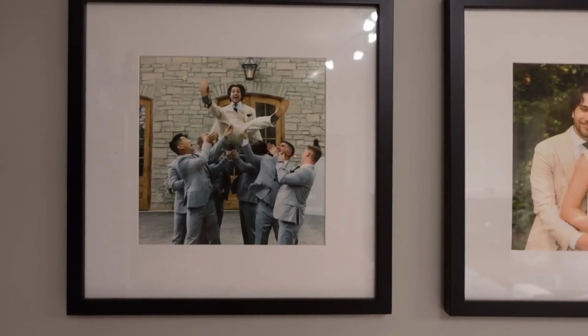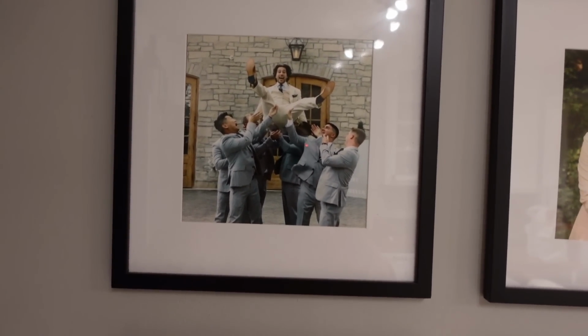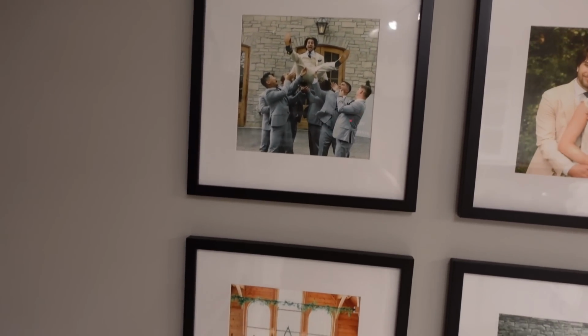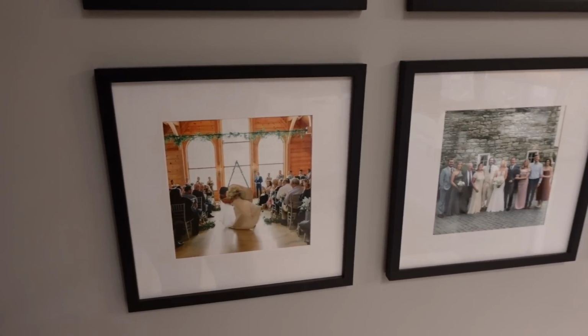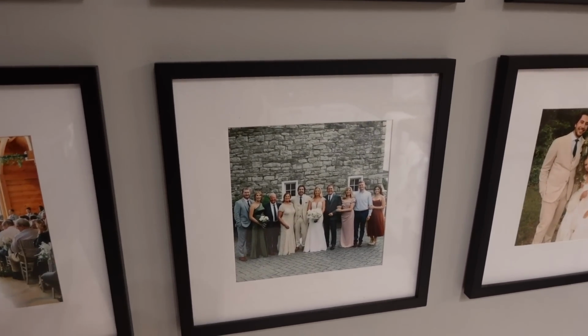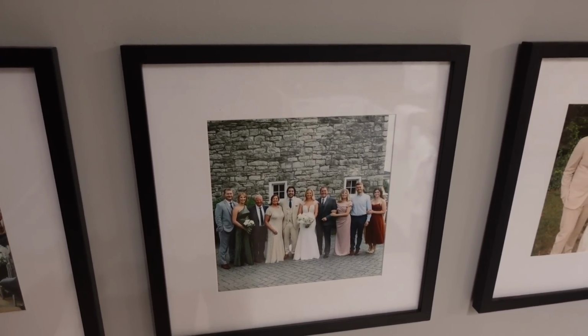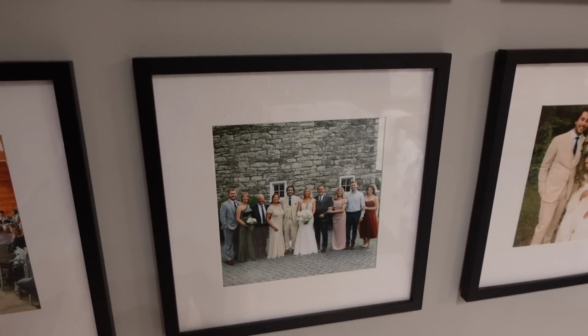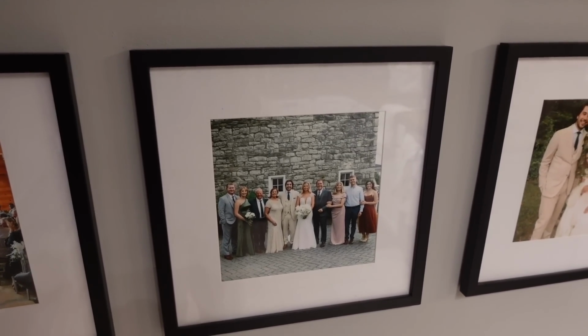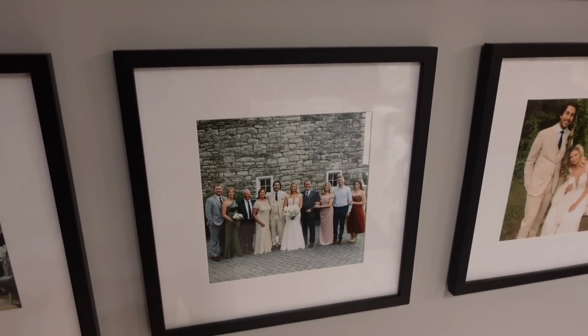This one cracks me up. It's Kyle's groomsmen throwing him in the air. I love that photo. Our walk back down the aisle kiss. This one is definitely probably one of my favorite photos we got the entire day, just because it's our entire family. Kyle's brother and sister, his mom and dad, my mom and dad, and my brother and sister-in-law.